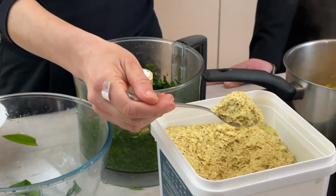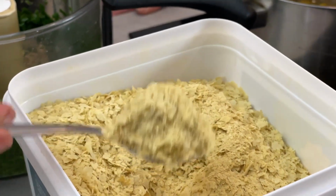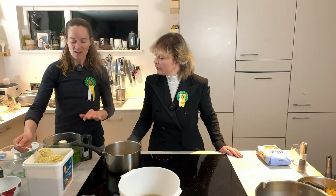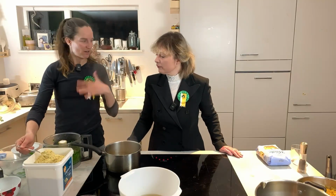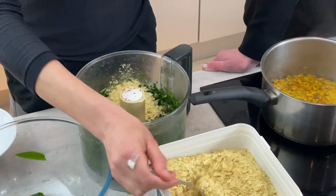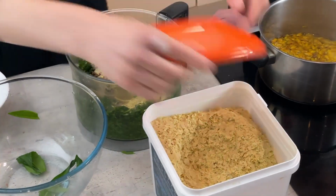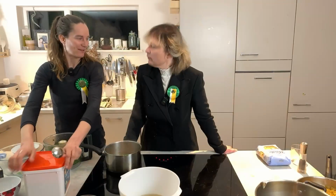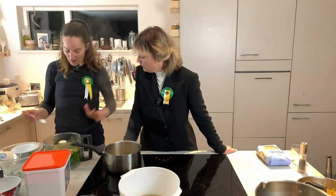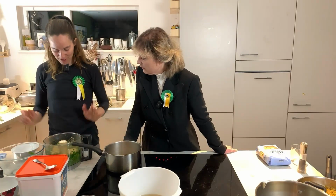This is fabulous stuff. Very high in protein, very high in B vitamins. Really good for you, and just a very subtle but lovely flavor. So you're not going to overdo it. It's instead of salt, and also instead of Parmesan, I guess. So we're going for the ultra sustainable vegan pesto, the plant-based pesto, and also very nutritious, low in fat, high in protein, high in all the B vitamins. So we're really going for the healthy, fresh, fabulous.